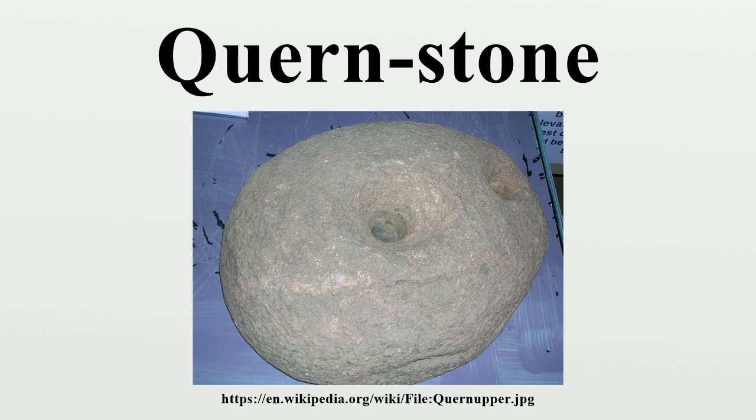Evolution of quern-stones. The earliest forms of quern were the saddle and trough querns. The earliest quern so far discovered dates to c. 9000 BCE and was found at Abu Huraira, Syria. A later development was the rotary quern, which takes several forms.